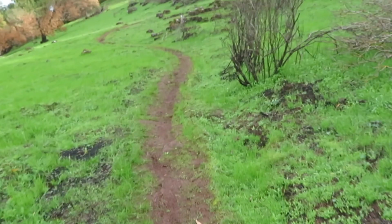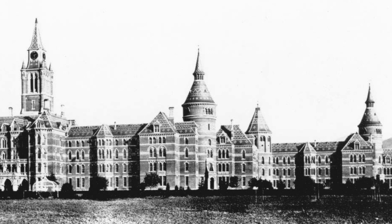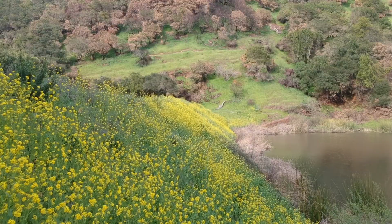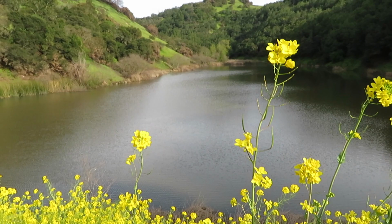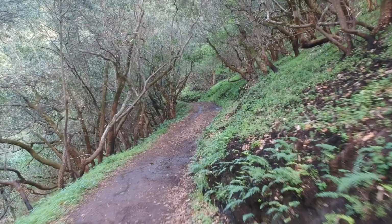Skyline Park is located in the southern part of Napa on land that was originally part of the Napa Asylum for the Insane, opened in 1875. Dams were built to create man-made lakes on the property, which served as a water source for the facility. In 1924, it was renamed the Napa State Hospital for the Mentally Ill. The state hospital used the land for both recreational purposes and agricultural purposes.